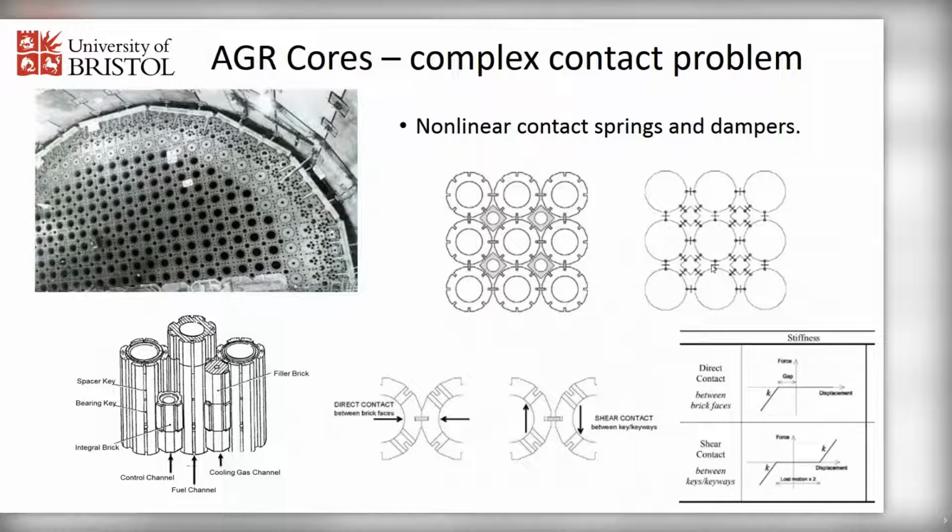And the question was, how accurate is this? Can we trust these models? Particularly, can we trust these models when there is some damage or cracking inside the reactor? Do we need to update the modelling in any way to be sure that we understand what's going on?